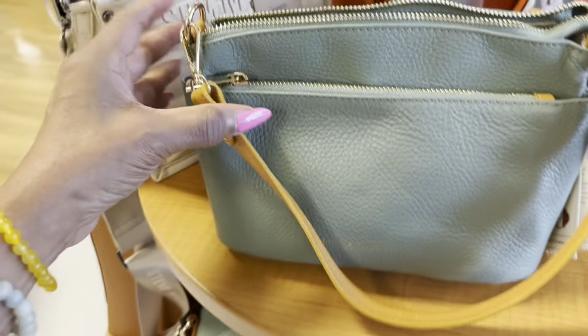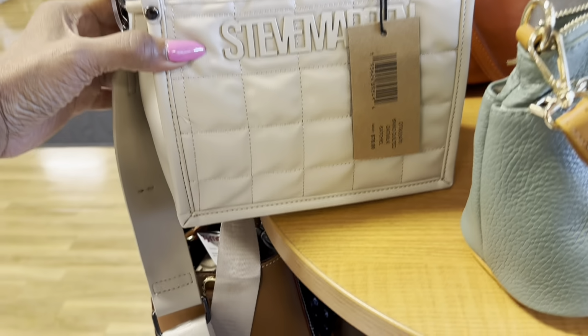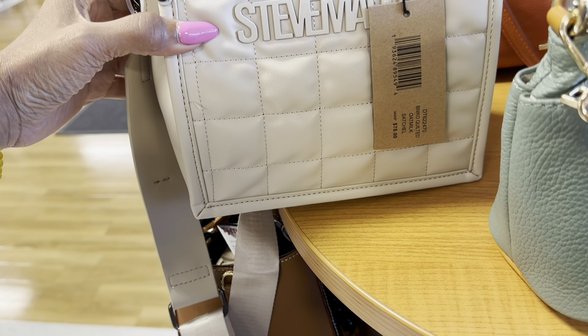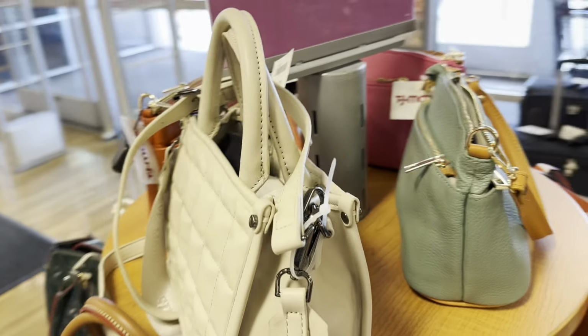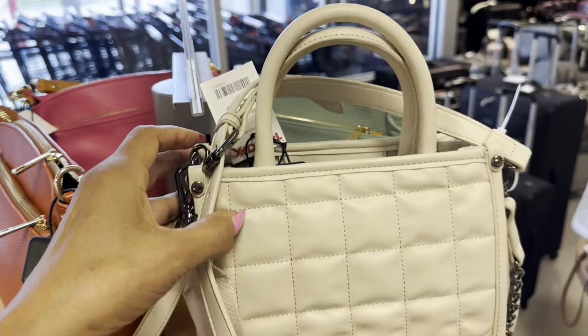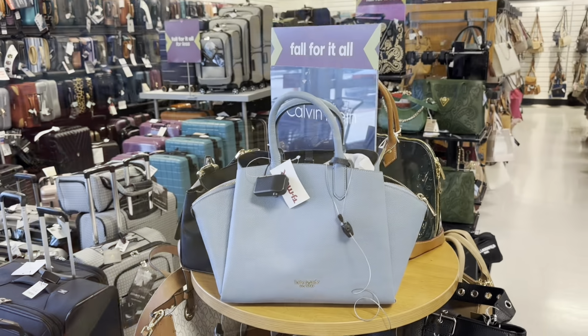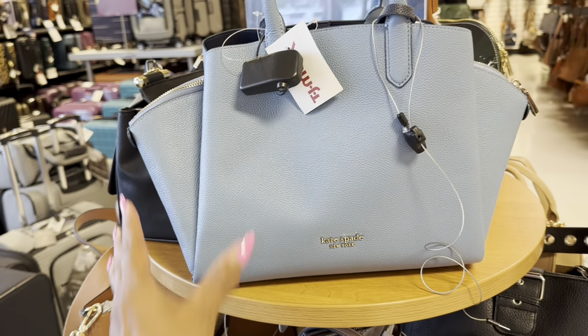Nice. This is a good price. This is a Steve Madden oatmeal. I had shown this before. Nico quilt. Top handle, shoulder strap. This color is nice though. And it's $30. Oh, this is the first time I'm seeing this Kate Spade. It's a pretty blue.